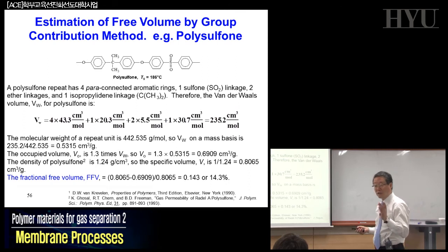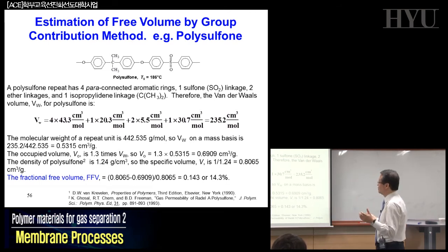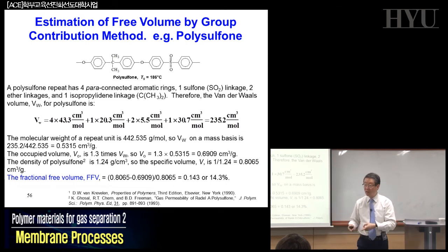So if you take a look at the Van Krevelen's Properties of Polymers textbook, then you will know what is the contribution of the aromatic ring to the van der Waals volume. What is the contribution of the sulfone to the van der Waals volume and stuff like that? So VW can be, because you have 4 aromatic rings, the aromatic ring contributes about 43.3 cubic centimeter per mole, right? So you multiply this by 4, because you have 1 isopropylidene unit, you have 2 ether groups, you have 1 sulfone group, stuff like that, and these values are tabulated in the Van Krevelen's textbook. Okay?